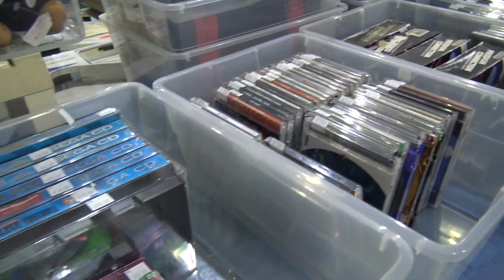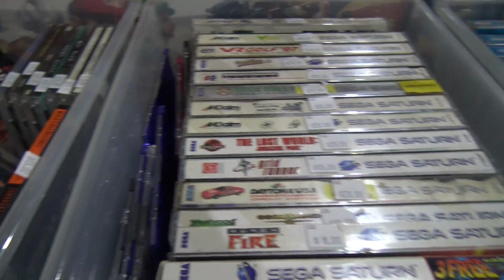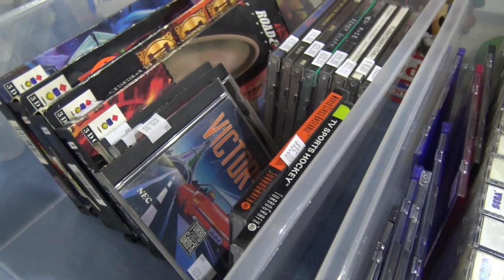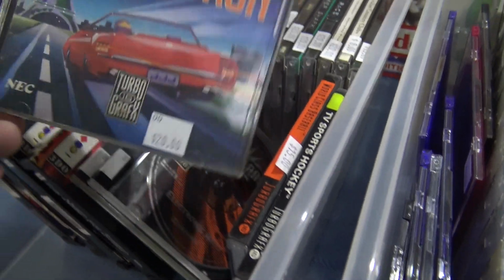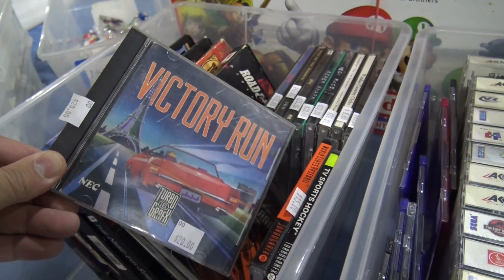Whoever owns this booth really brought some good stuff. Sega CD, Sega Saturn, and the hardest system to get things for, TurboGrafx 16. These games are difficult to find. I was actually surprised to see these. One thing that you guys may not know about me is I collect pinball, so I think I'm gonna pick this up. Guy just wants $5 for it. Not drinkable, it's from 1984, but I collect them, so I think I'm gonna pick that one up for $5.